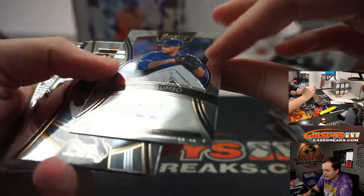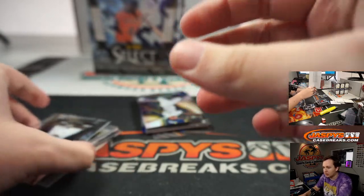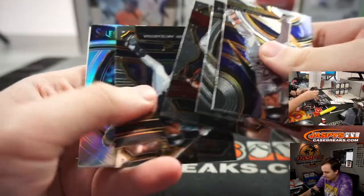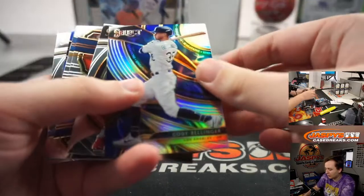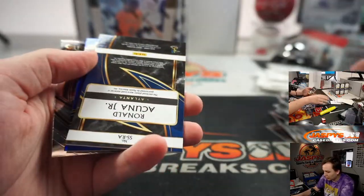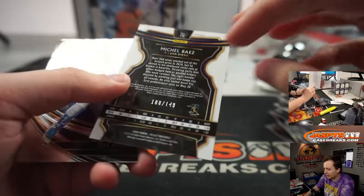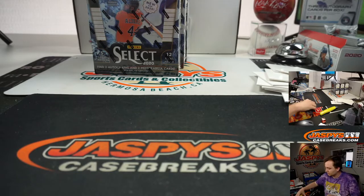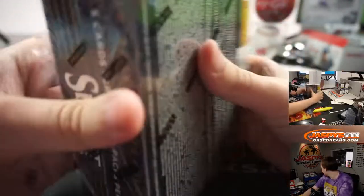There's a number 199 Joe Palumbo auto for the Rangers. That is Aaron. Like one more hit in this box. It's Ronald Acuna Jr. relic for the Braves. Shane, not numbered. And Michael Baez, number 149. All right, halfway through. Three more boxes left. Next half in the store already.